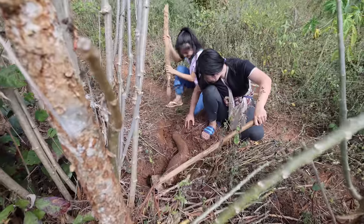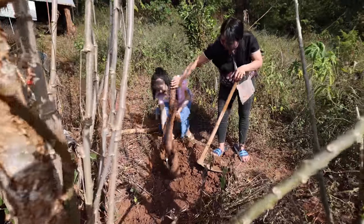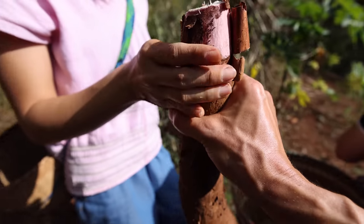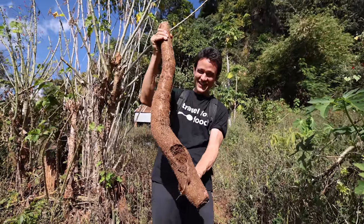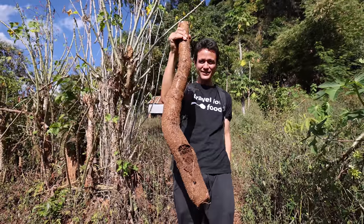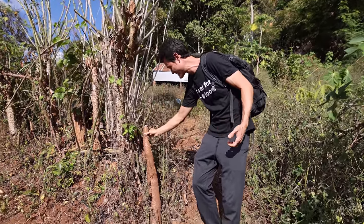Whoa, yeah, this one is huge. Wow. Oh yeah. Okay. This is a leg-sized cassava. Awesome. I have seen a lot of cassava, but I don't think I've ever seen a cassava this large. Okay, maybe we'll set this down for a little bit, and we're just gonna get some chilies real fast.